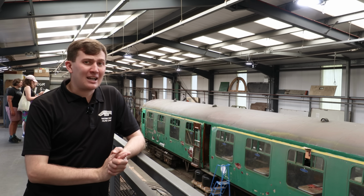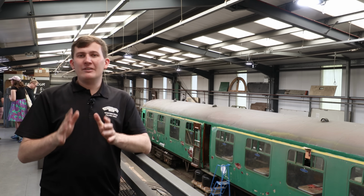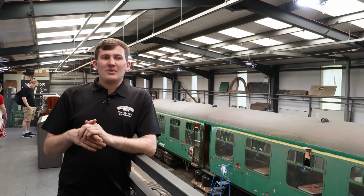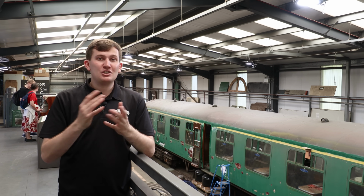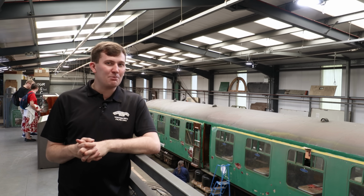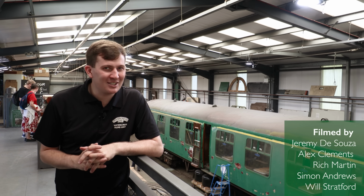So there you are, guys. A lot's happening in the carriage works and a lot you don't get to see. Now, we thought we'd leave you with something a little bit special. We've been working on a project to enhance the on-train experience. There's so much to see outside your window which you may not be aware of. So we've been working on something rather special indeed.